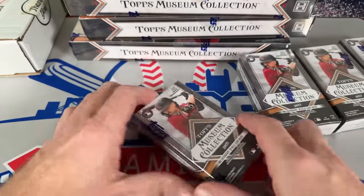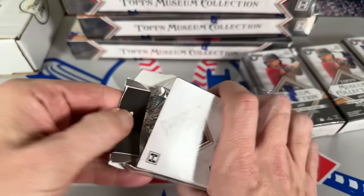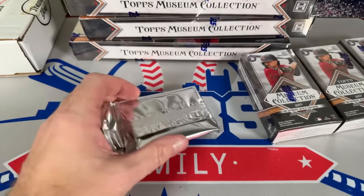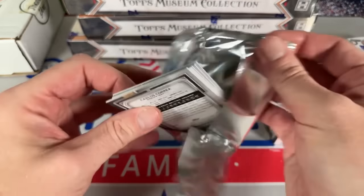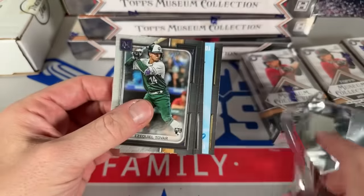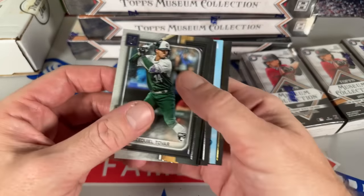And here we go, break X8. Good luck to everybody in this break. Museum collection getting us started. This pack feels exceedingly light. I wonder why. There's your reason. It is a redemption pack. That could be good news. Let's see what we have.